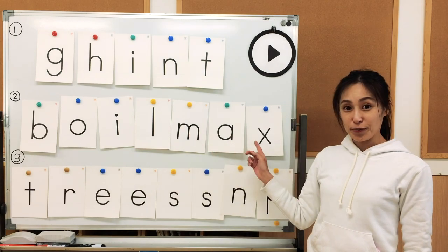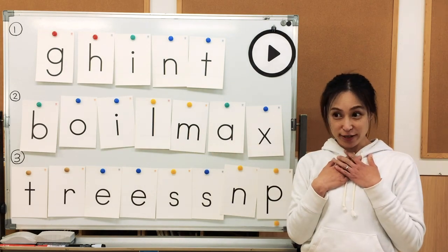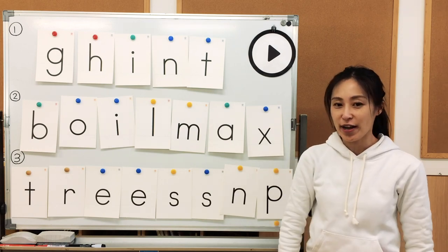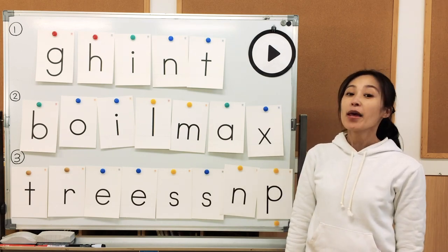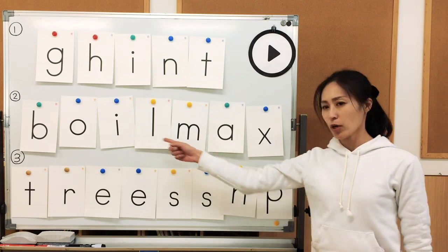Word number two. Oh yes, I have one. You have one at your house. Mail carriers put mail inside them. What can it be?